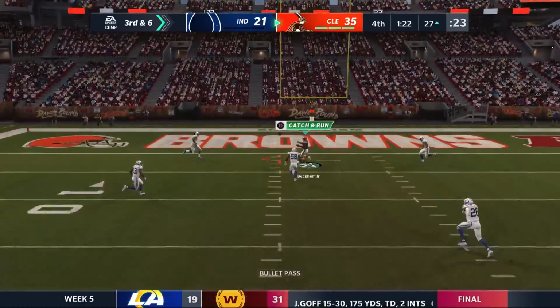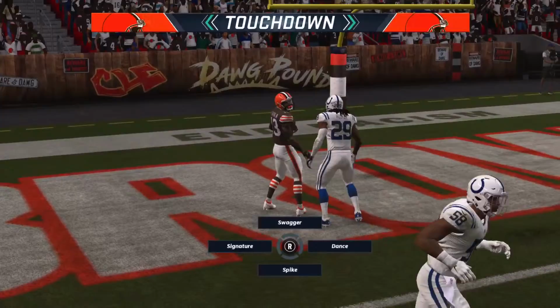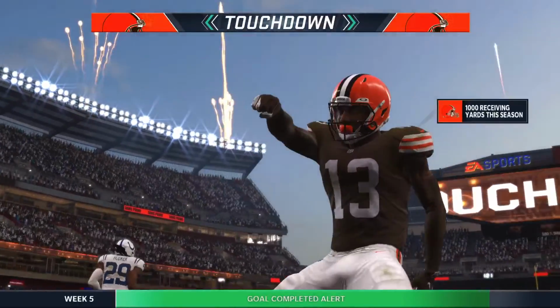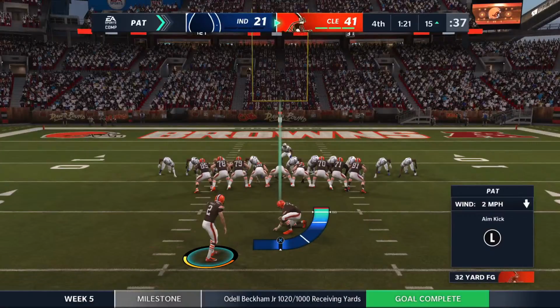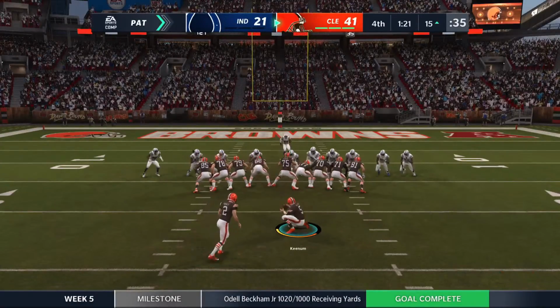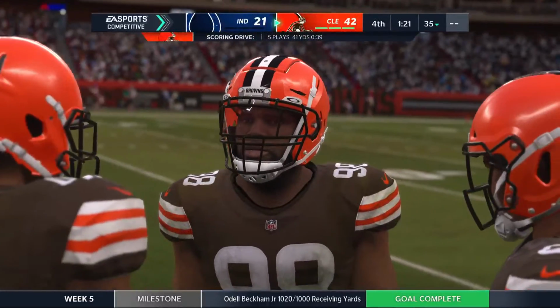Working out of the gun, Mayfield. And this is caught. Touchdown, Cleveland. Odell Beckham with his 14th touchdown of the year, 2nd of the game. And the Browns add 6 to their lead. They were still throwing with a comfortable lead here late, and now that lead is even more comfortable.